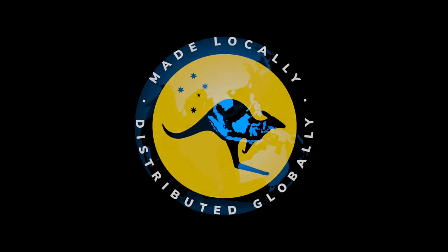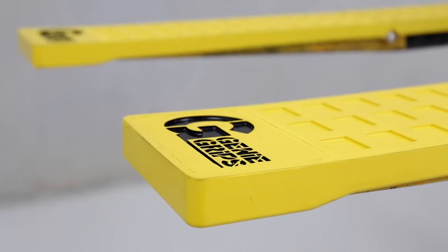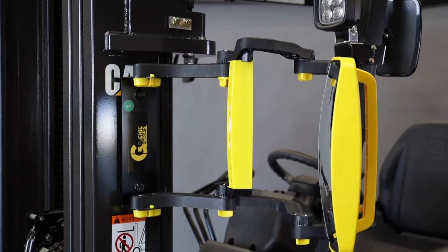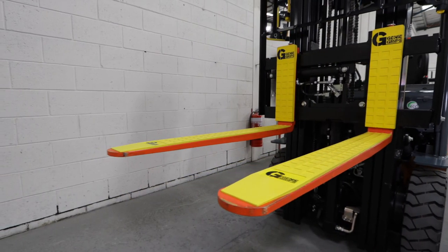GenieGrips Proprietary Limited is an Australian-owned manufacturing company dedicated to providing effective forklift safety products for Australia and the world. A distribution network across many countries allows delivery of the range of products internationally.